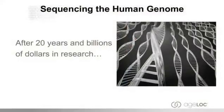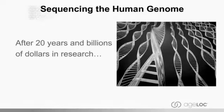Now, how on earth are we going to sort that out in terms of aging? Well, for the last 20 years or so, and $20 billion worth of research has been done to sequence the human genome. That means to find out even how many genes there are, because before this work was commissioned, we didn't even know how many genes were in the human body.